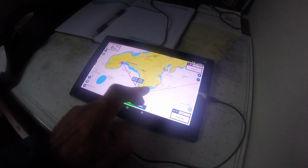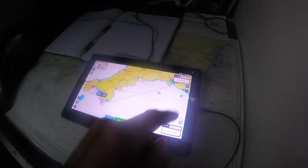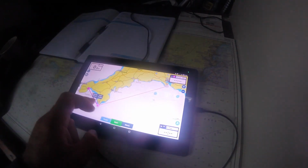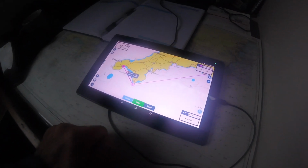I'm here in Penzance. I'm going to do the night tick here, backwards to Plymouth. That's 60 miles, 61.4 to be exact.